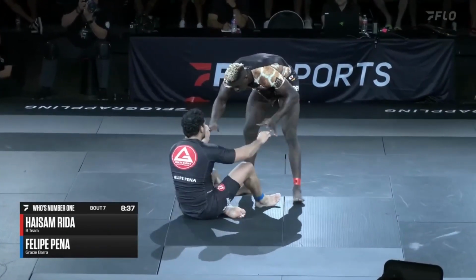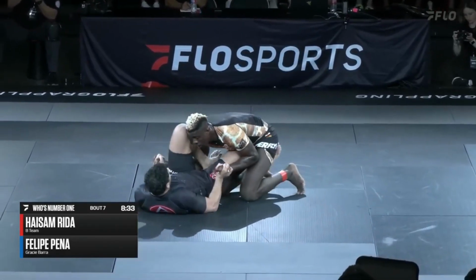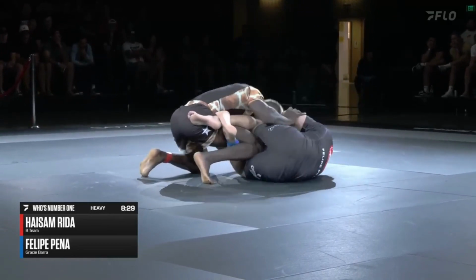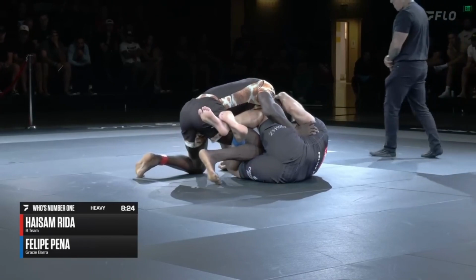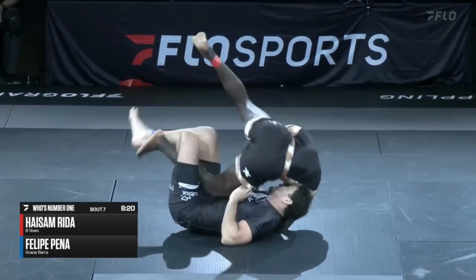It does seem like Felipe's kind of staying stagnant, but he's still walking towards him, which gives a good impression to the judges. Haisam is opting to walk backwards, which I think is signaling to the judges that he's not wanting to engage as much, but I wouldn't say that Felipe is being that aggressive compared to the other.